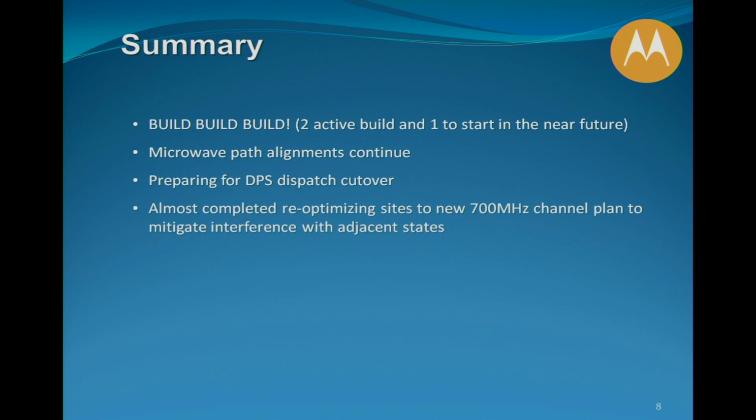We're almost complete with the re-optimizing of the 700 megahertz. The only one that remains is the Scott and the Muscatine site, which is really just a replacement of the antennas. Once we do that, we'll be done with rechannelizing of all the sites.